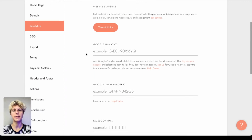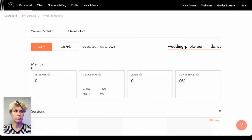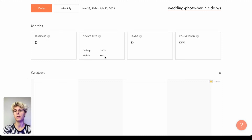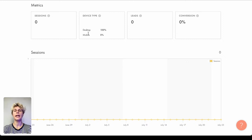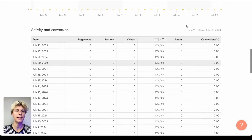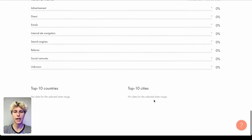Now, analytics. Analytics allows you to see the stats, to see the performance of your website, and this is the built-in statistics on Tilda. It shows you all the basic metrics that can help you to have a clear idea of the performance of your website, such as sessions, the type of device that people access your website from, so desktop or mobile. And according to this, you can make some decisions such as mobile optimization, for example, if a lot of people access your website from mobiles. The number of leads, conversions, because you can also create some events, page views, etc., referral traffic, countries and cities as well.